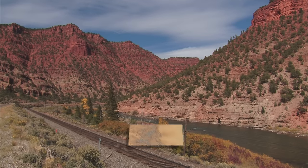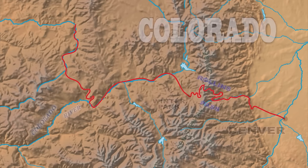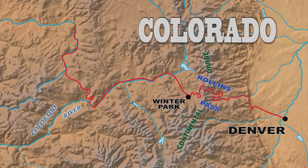David Moffat's route through the Colorado Rockies ran west out of Denver and over Rollins Pass, cresting the Continental Divide at over 11,660 feet above sea level. When Moffat died in 1911, his transcontinental railroad ended in the coal fields near Steamboat Springs, far short of his goal of Salt Lake City.